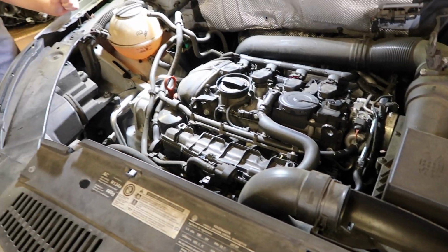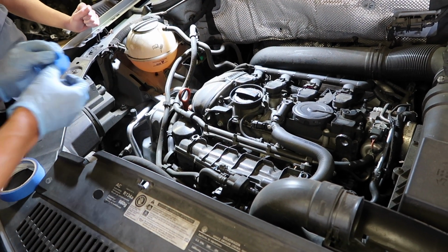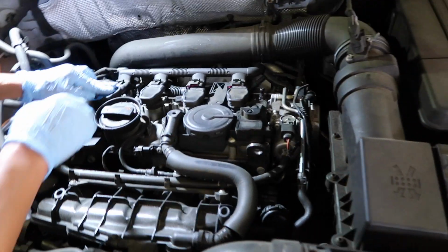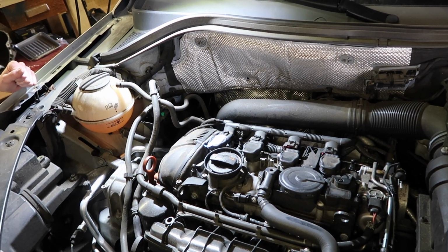If it's the spark plug, then now the number 1 cylinder should misfire. If it's the coil, the number 1 cylinder should start misfiring. Ignition coil. And we're gonna go ahead and mark. Shows you what I know.